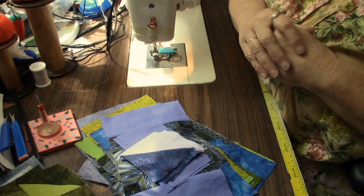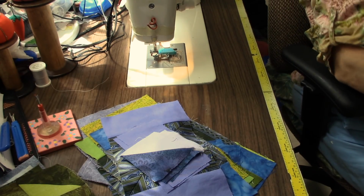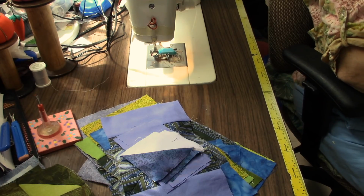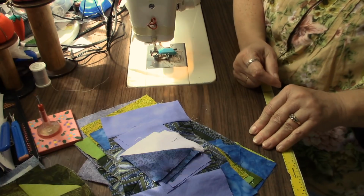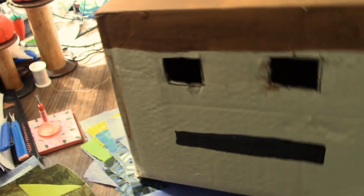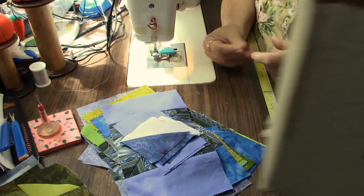Would you like to see what the grandkids have been working on? Grandkids? What? Why don't you bring your project over and show the camera what you're doing? I just painted this mask that I can put on my head. Are you thinking of using it for Halloween? Yeah. And what is your favorite video game? Minecraft. So is this a character from Minecraft? All right. Good job, Evan.